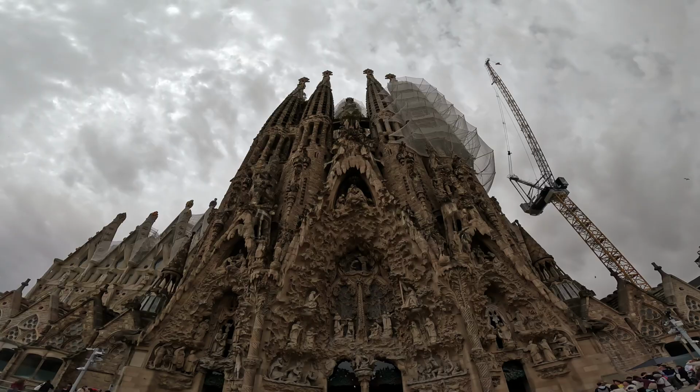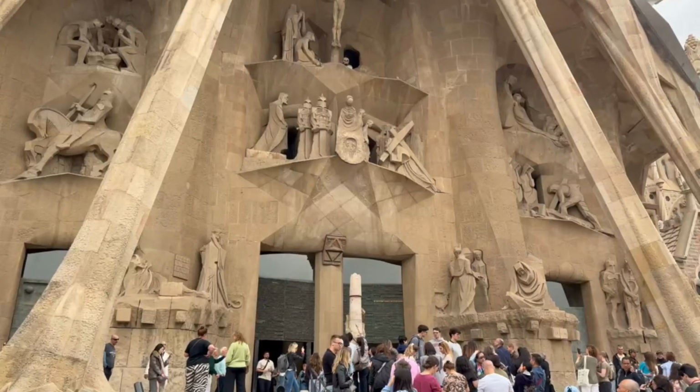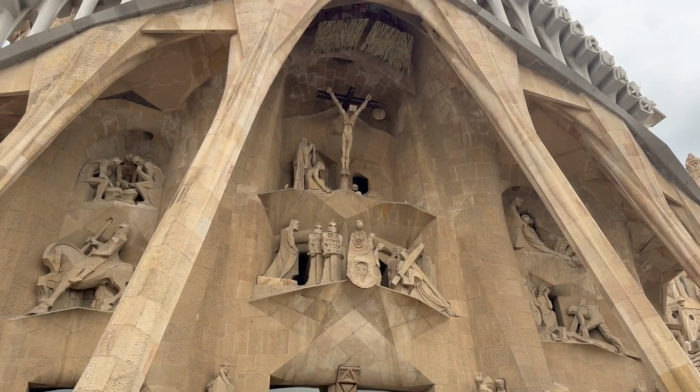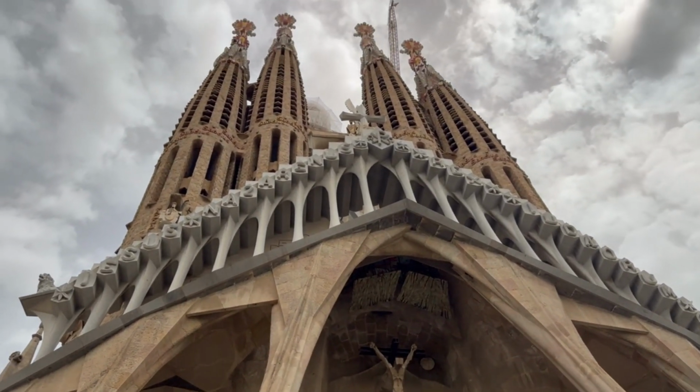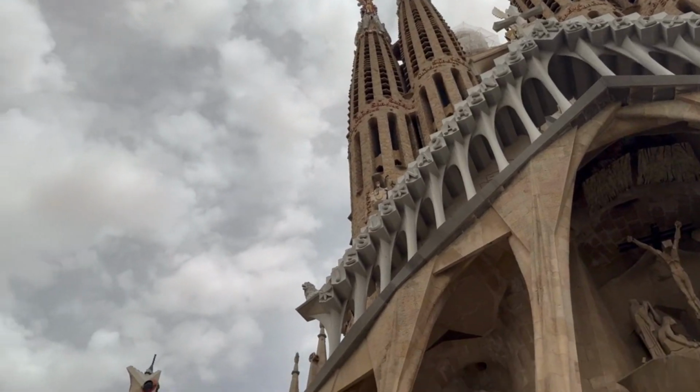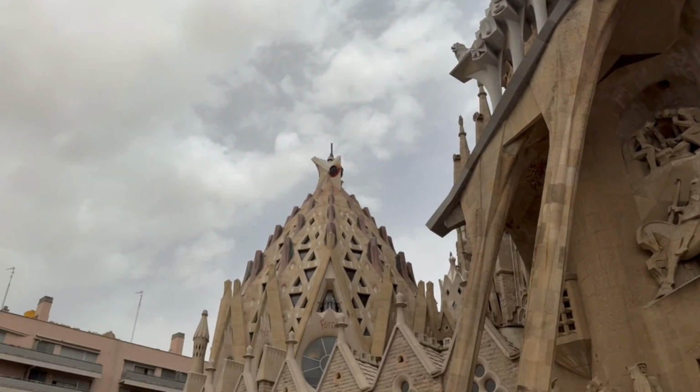La Sagrada Familia has been under construction for over 140 years and is yet to be completed. This was originally Gaudí's dream and design, and Gaudí's design is so detailed and unique it almost doesn't feel real.